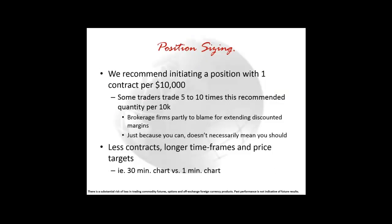Okay, position sizing. We recommend initiating a position with one contract per $10,000. Some traders do 5 to 10 times this amount or even more per $10,000, but this is just my recommendation. You don't have to listen to me. Brokerage firms, in my opinion, are partly to blame for people overextending themselves. They advertise low margins and people tend to use what they can. If they're given leverage, they'll use it, unfortunately. But just because you can doesn't necessarily mean that you should.